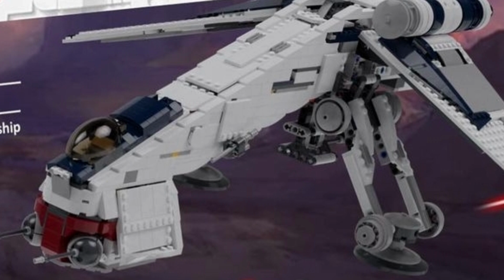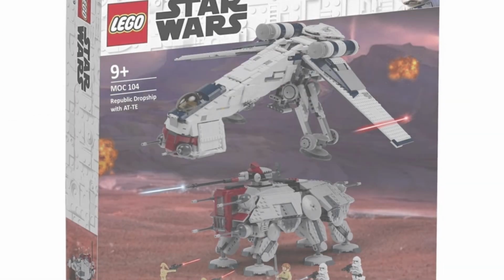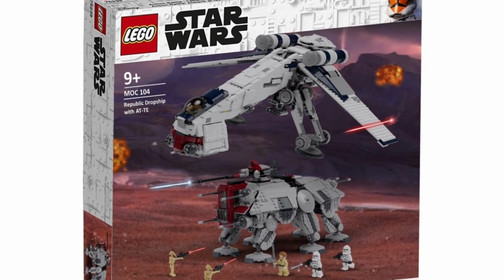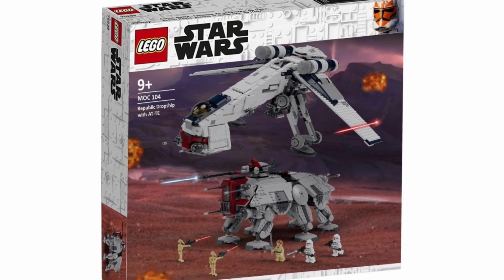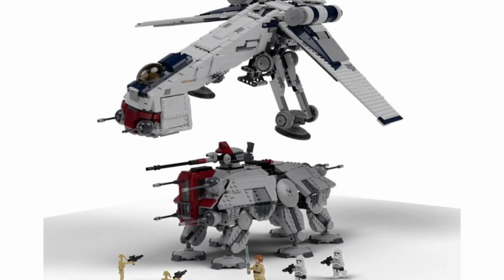Of course, you can see a clear picture of the dropship right there, and it looks amazing. You know, I would love to have an updated ATOT as well. It looks like you would get some great minifigures included, being Obi-Wan Kenobi, a couple of Phase 2 clone troopers, just a regular style. I don't think we've seen them since the Turbo Tank Microfighter back in 2014. A couple of B1 battle droids.